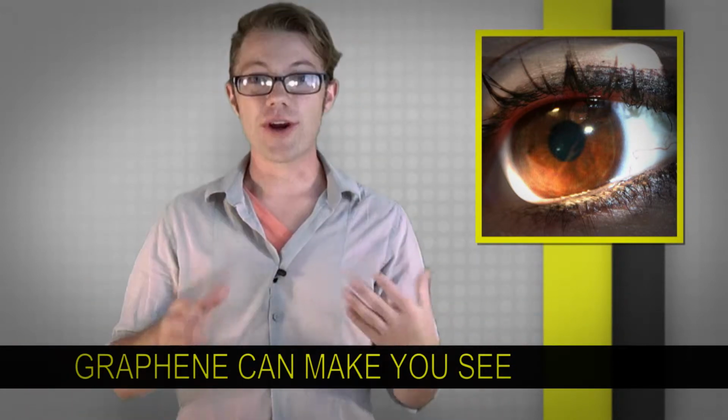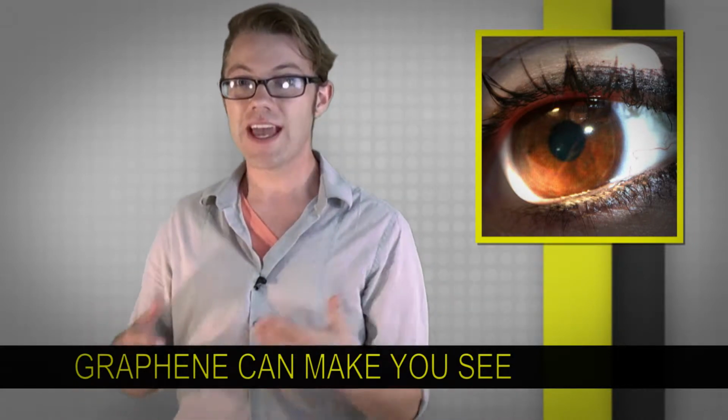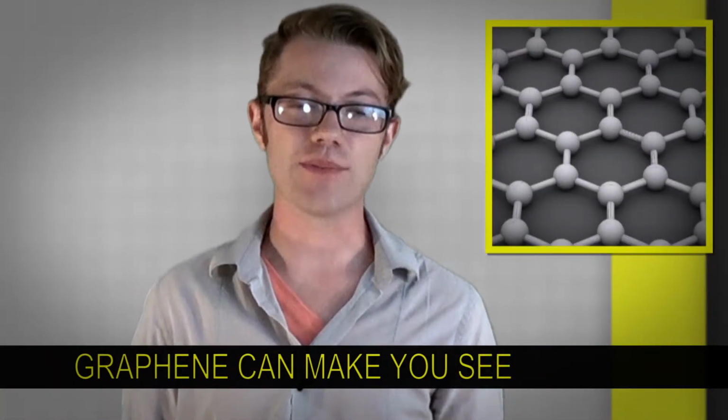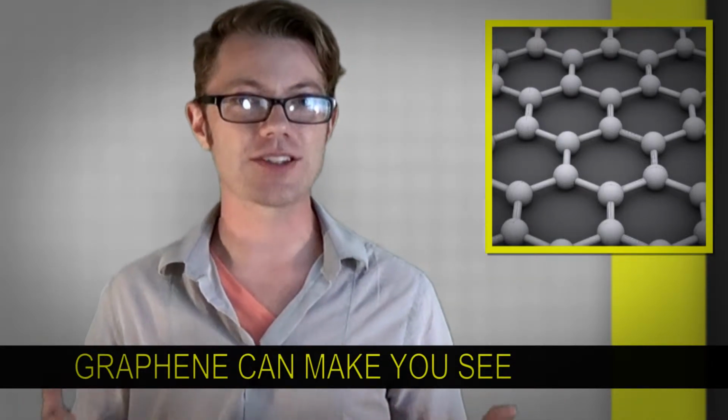There have been other artificial retinas in the past, but they tend to be big, bulky, and not optimal, oftentimes being rejected by the body. Graphene gets around this by being an excellent candidate for body implants. Being put on top of the eye, graphene would have a greater chance of being accepted by the body.